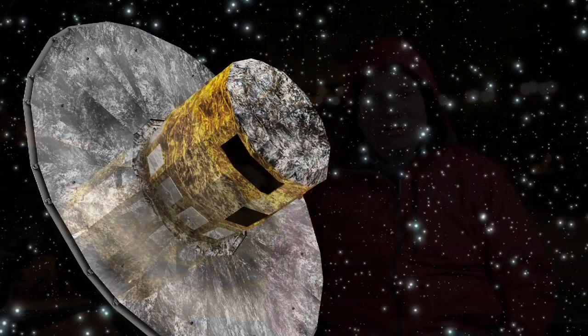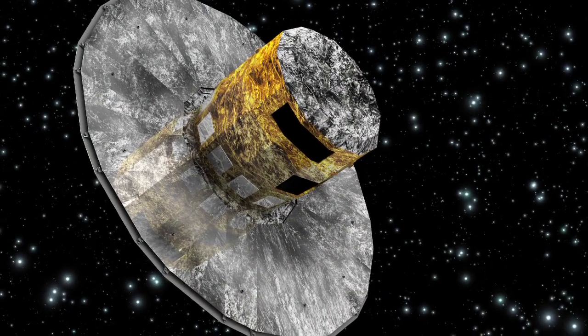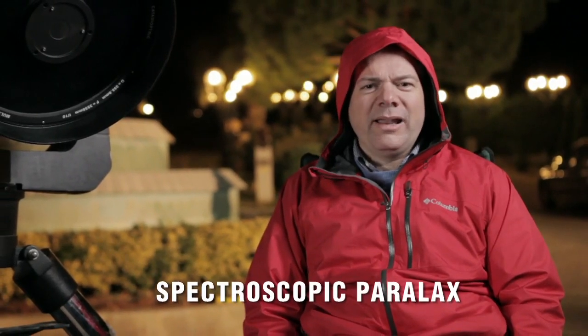Now, Gaia will barely be able to reach the distance to the closest galaxy to ours. And Gaia is not launched yet. So how did we measure distances to all the stars around us? Knowing that our techniques do have limits, what do we do when we reach the limit of our technique? Well, if you're curious enough, these are two words for you: spectroscopic parallax.